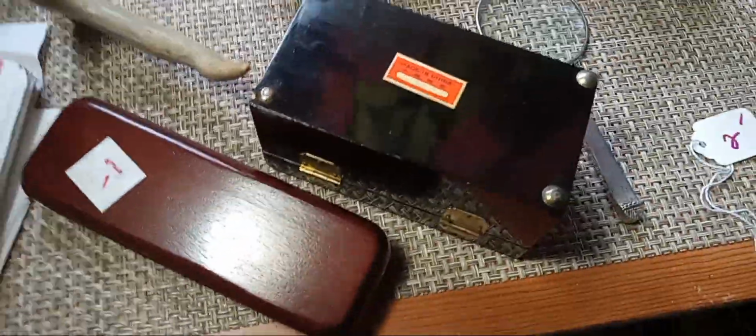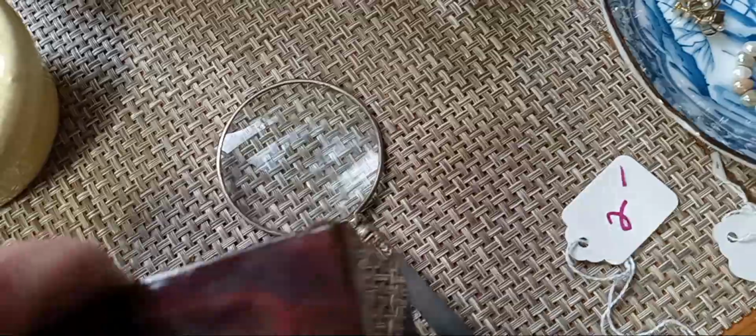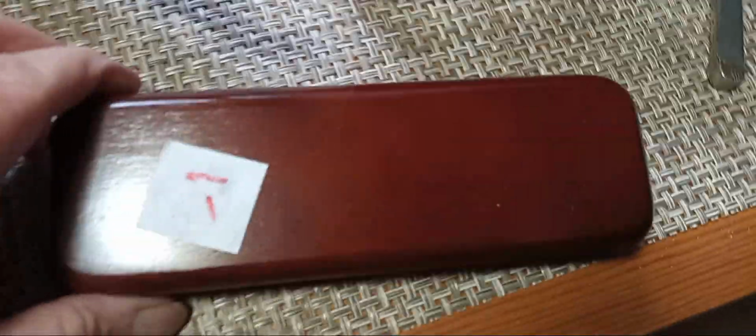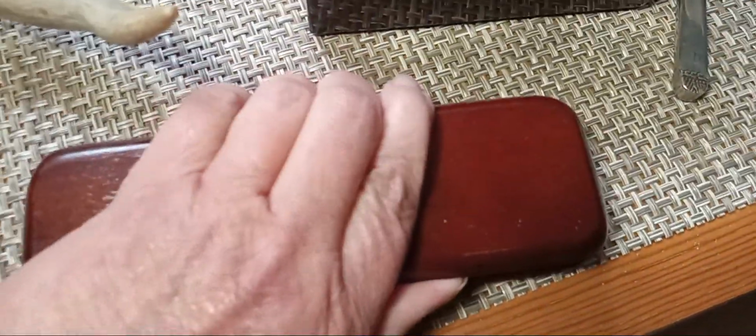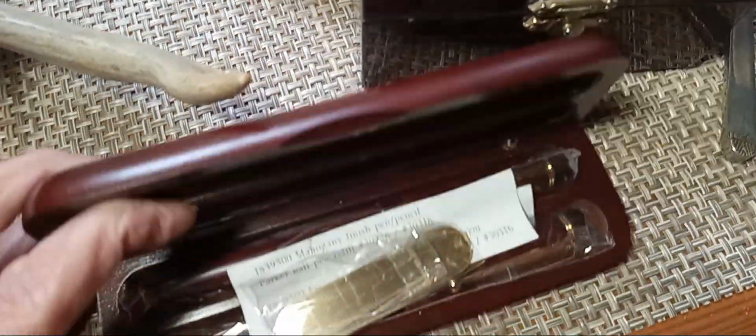I'm a sucker for boxes, so I saw this box made in China. Let's turn it over. That's what it looks like for $1. Then I saw this box, and I thought, well, I like the box. I would have paid $1 for the box, but let's see which way it opens. This way. It's a pen and pencil set.